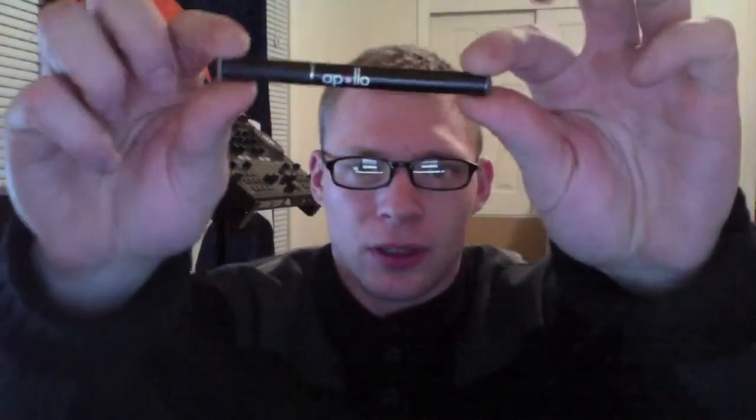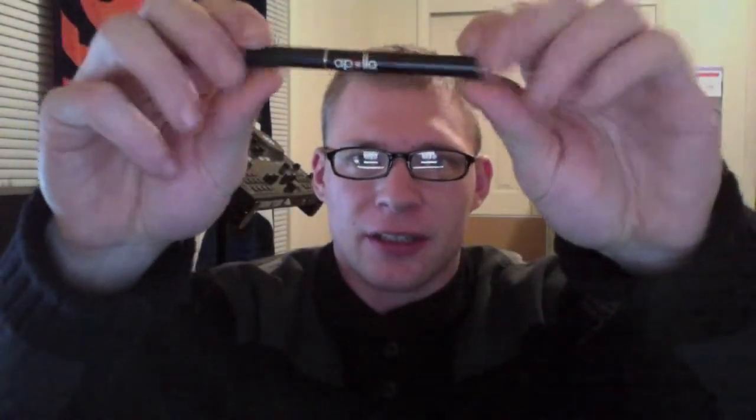I love this thing. It is absolutely awesome at work. I can just charge my battery, pushing this little button here, and I never have to worry about batteries dying or anything. The batteries actually do last quite a while, and you will know when your cartomizer and your battery are going out. It's pretty obvious, actually. So there's that.